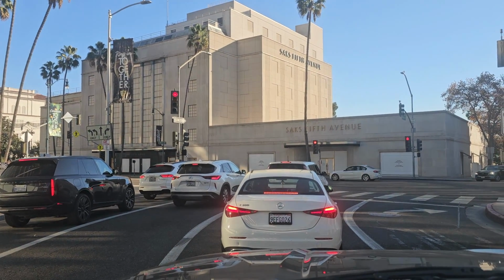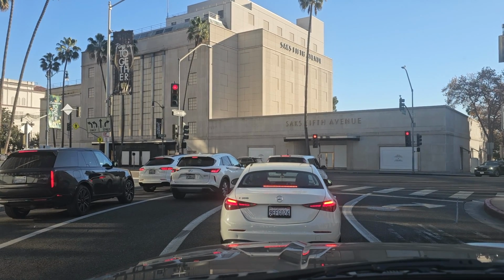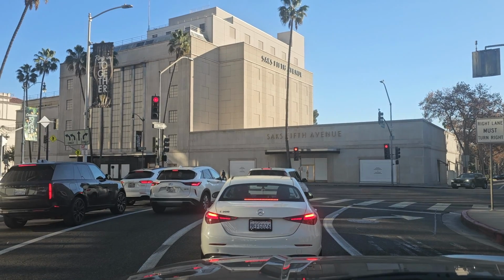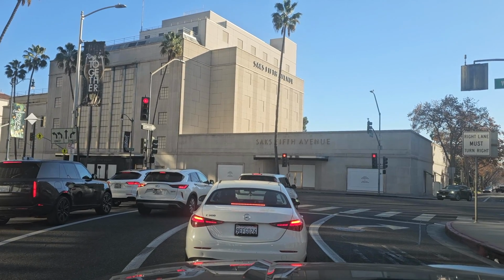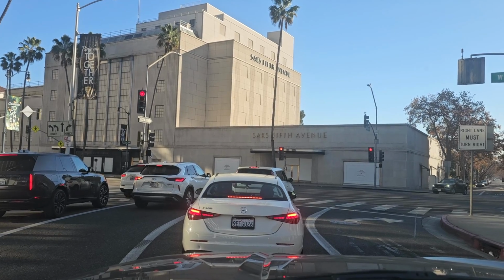I am at a red light, but I can't believe this Saks Fifth Avenue is closed. I lived in Beverly Hills for 6 years, and this was walking distance to my old house. And I would just come here and window shop. I could not afford to buy anything in here because my Beverly Hills rent was killing me. But I also used to do mystery shops here.